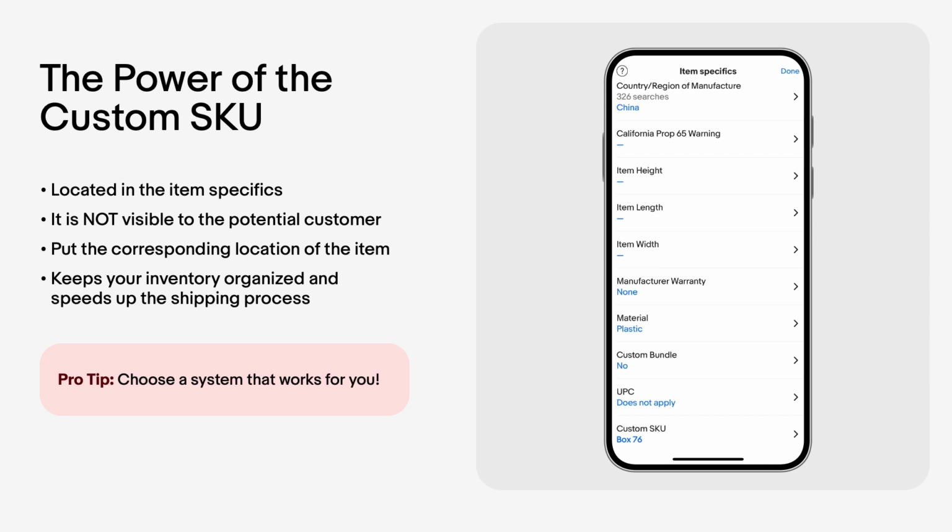The custom SKU is not visible to the potential customers, so it doesn't matter what your system looks like. That box 76 is the item identifier, which tells me where it is in my inventory system. This helps keep you organized and helps speed up the shipping process.